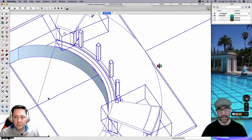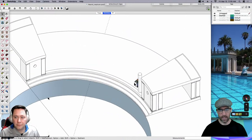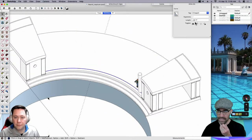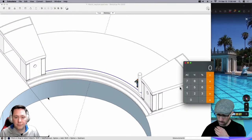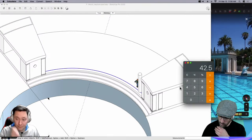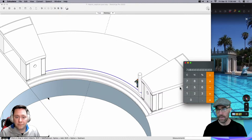So I want to undo that. I'm going to undo that, and I want to come over here and ask, what is the length of that curve? So I come into Entity Info. It says 42.7. I'm just going to say 42 and a half, to make things a little bit easier. So 42.5. I want to divide this by six equal columns, 42.5 divided by six. That means a spacing of 7.0833 repeating, and that's the distance that I need to set.